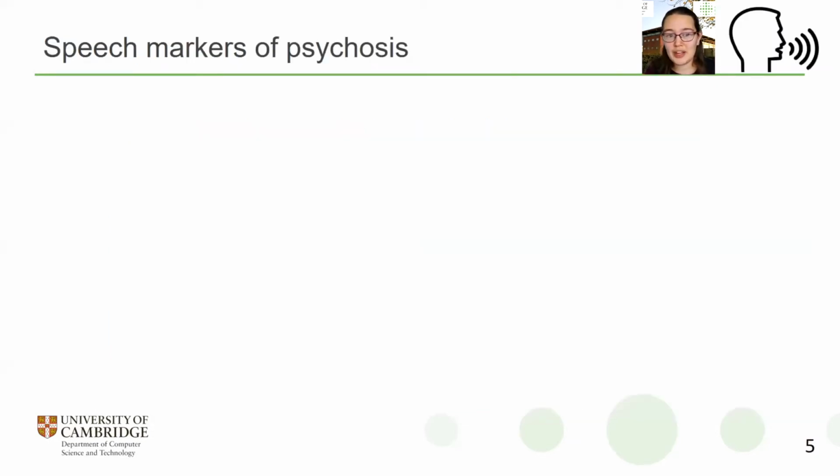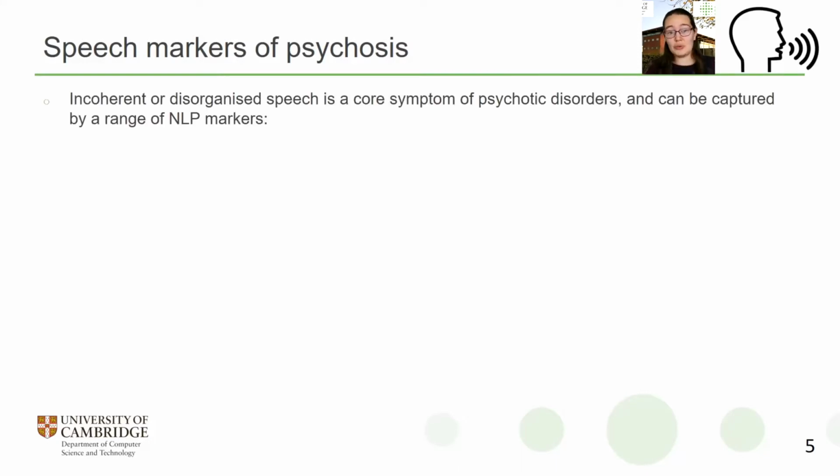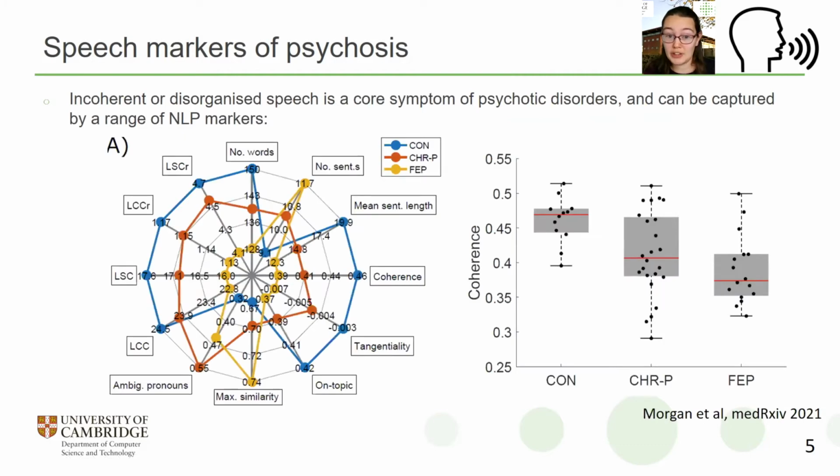The other area of my work is looking at speech markers of psychotic disorders. Incoherent or disorganized speech has long been known to be a core symptom of psychotic disorders. And recently we've shown that that could be captured by quite a wide range of different natural language processing markers. So from very simple things like just number of words, which is reduced in patients with first episode psychosis, shown here in yellow, compared to healthy control subjects, shown in blue, through to more involved natural language processing markers, such as semantic coherence, which is again reduced in patients compared to healthy controls.